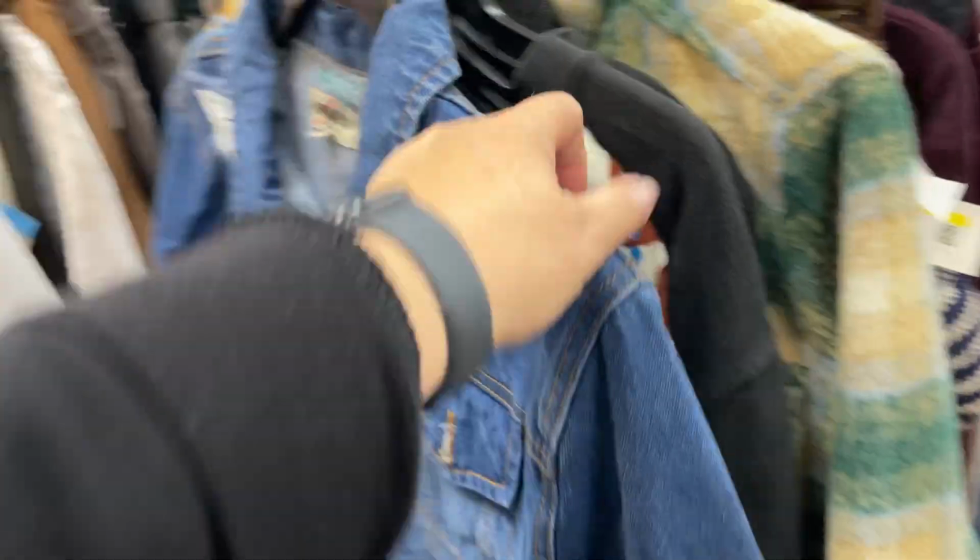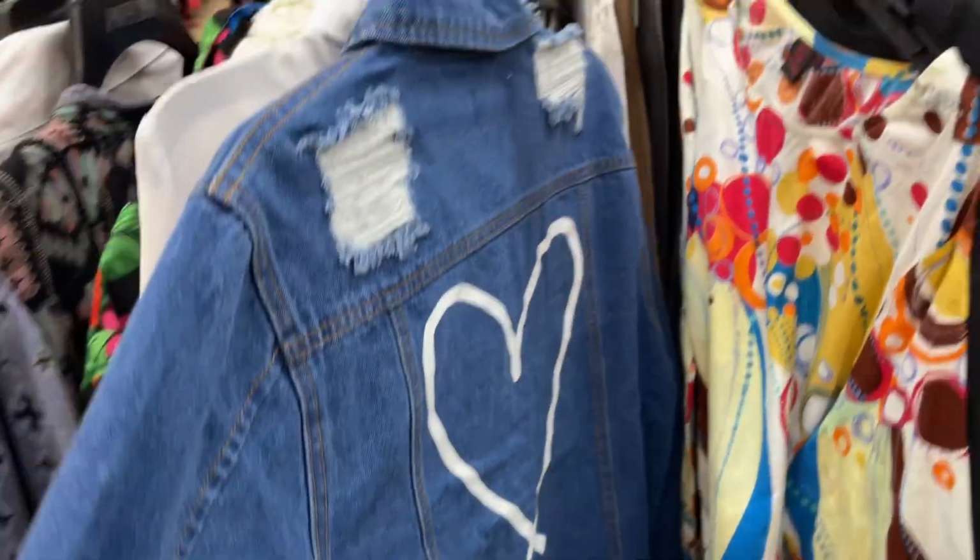This caught my attention because of the heart on the back, but I don't really do that well with denim jackets.